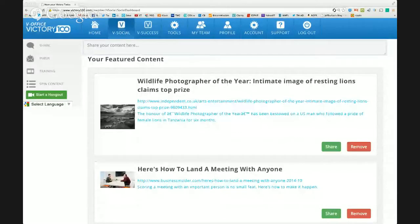All right, so as many of you know, we have 3 different ways to share. You can use the featured content, or you can use your Prime and Spin. So you have 3 different ways to stay engaged. Let me put mine on the home page before I start. All right, so here is my home page. As soon as you log into your account, this is what it looks like.